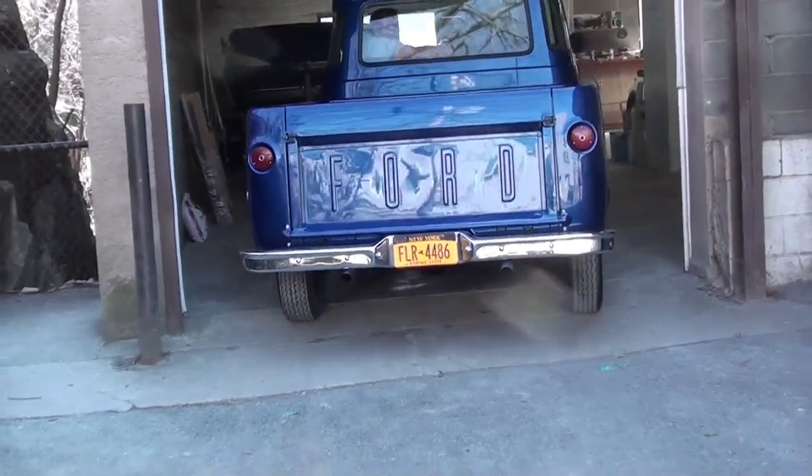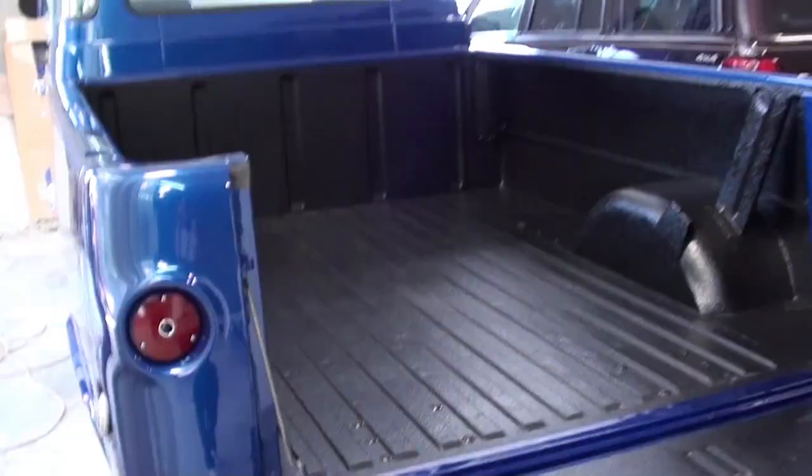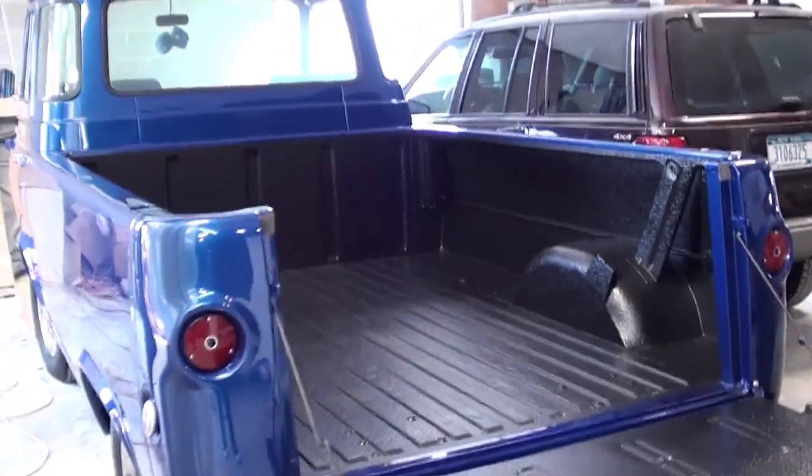I've seen cars that came in here that people put over $100,000 into. You could buy a house. They do it for the love of it, and they look at it like it's a painting.